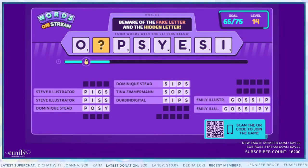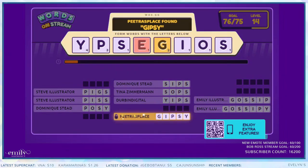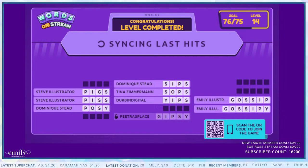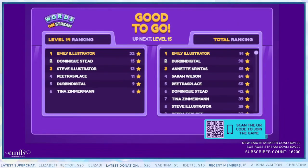10 more points. We can do this. What about goss? Or guess? Yes. This is rough. Oh, Gypsy! Yes, Petra! Yay! We did it. That was close. Gossipy. It's so funny. There we go. All right.